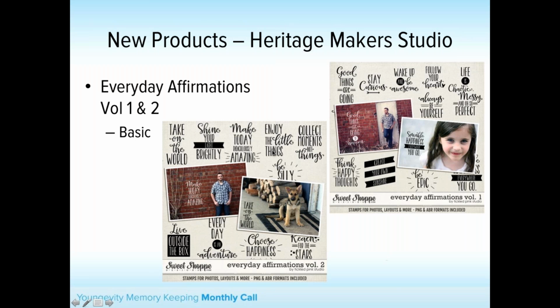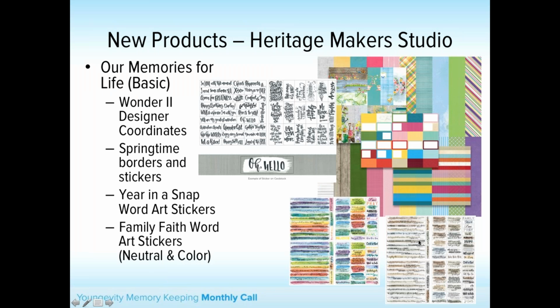But look at how cute these are. Shine your light brightly. Good things are going. Okay, these are just going to be so fun to put on your layouts. You can put them on cards, all sorts of different things. And that's Everyday Affirmations, Volume 1 and 2 in our basic collection. Then we have a lot of releases coming for our Memories for Life. This will also be in basic.